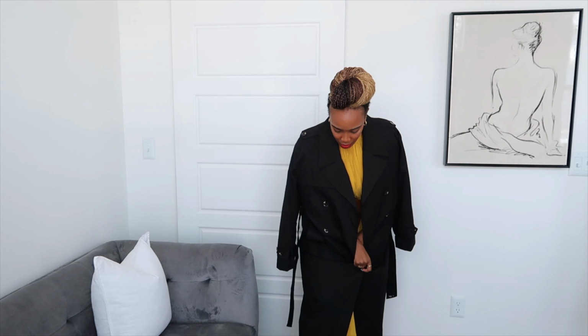This one, I love, love this one because of how lightweight it is. It doesn't get that cold here in Texas. Well, usually it doesn't get that cold. So this would be perfect as a layering piece, and it goes down mid-calf, and I love it. Let's move on to the next piece.